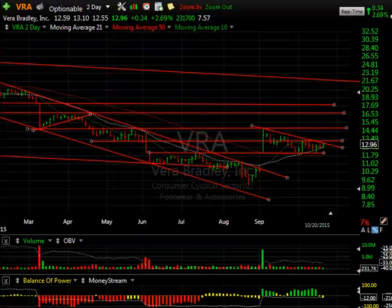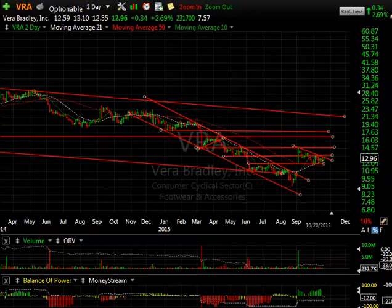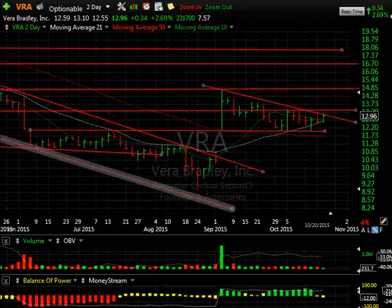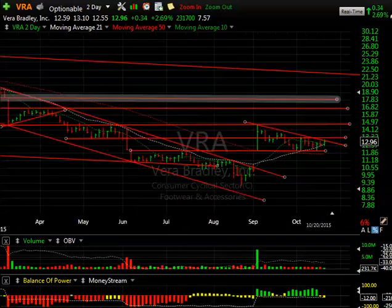Vera Bradley, a stock we talked about and recommended earlier, has been consolidating now for a month. Very quiet, very narrow. Look, when I see a big declining channel like that, the breakout above the 50, and then the moving averages converge and cross over, it looks to me like something we should be watching. Above 13.40, I think the stock takes off. My targets are 16.5 and 18.